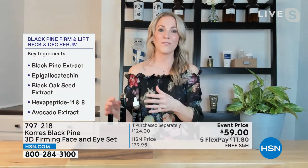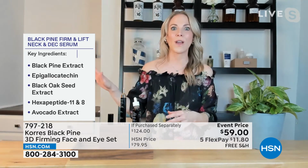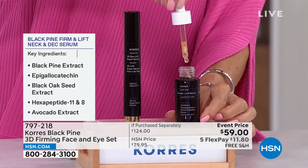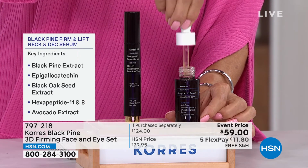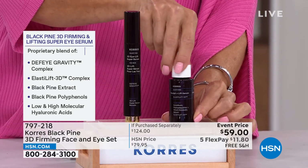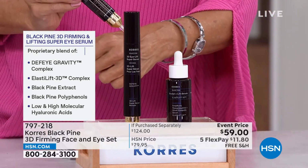That's why we wanted to bring you these power serums, because if you're already using a moisturizer that you love, great, keep using it. But use this first before you put your moisturizer on, and you will be amazed at the changes in your skin. The Black Pine Eye Serum alone, 360 degrees, droopy eyelids, dark circles, crepey skin under the eyes. It is an instant miracle worker, but over time, the results just get better.